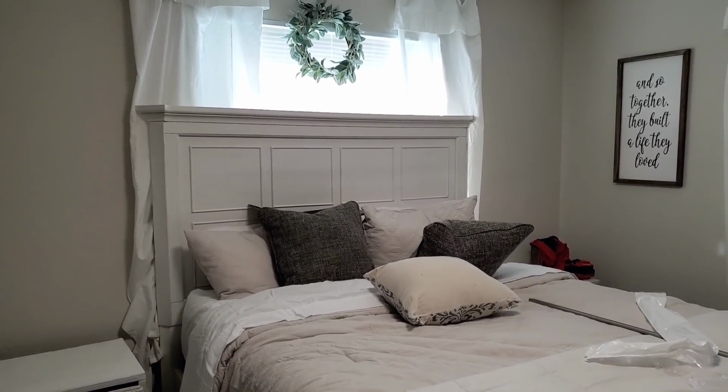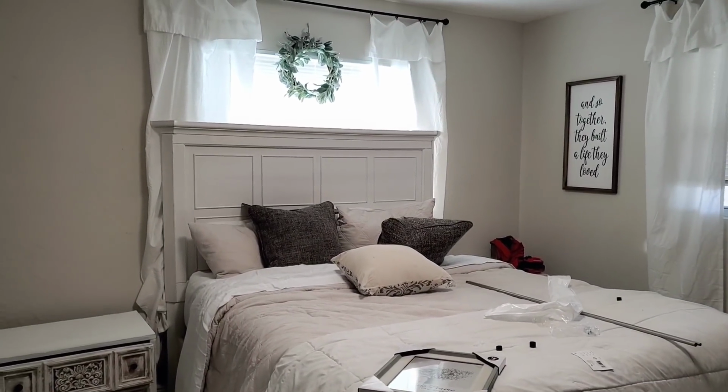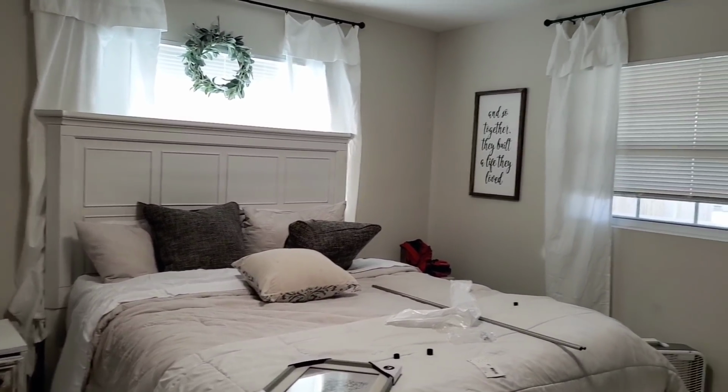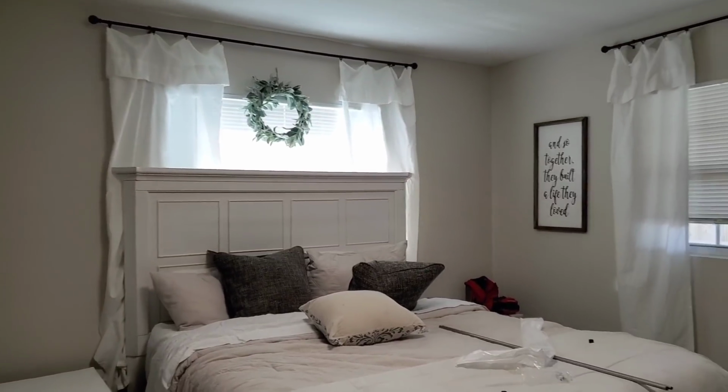So yeah, it's fine though. I am gonna check and see if I can find some lampshades pretty cheap, and then try to do a little something with those lamp bases, but this is where I'm at so far.